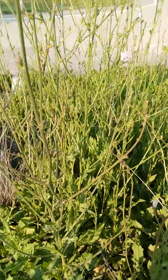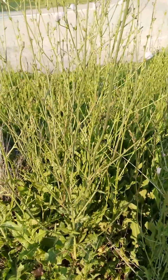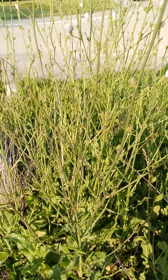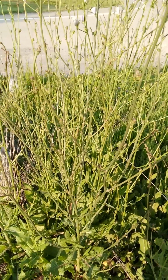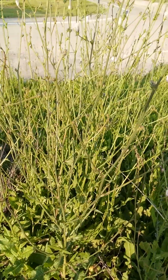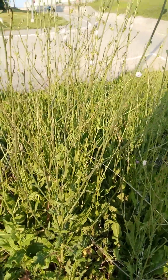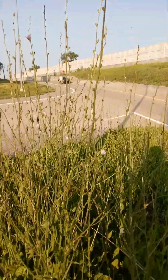So what I'm finding is that the chicory plant is, I'm basically a little over 5 feet, and this plant is growing up to probably as tall as me. So it may be 5 or 6 feet it can maybe get to.